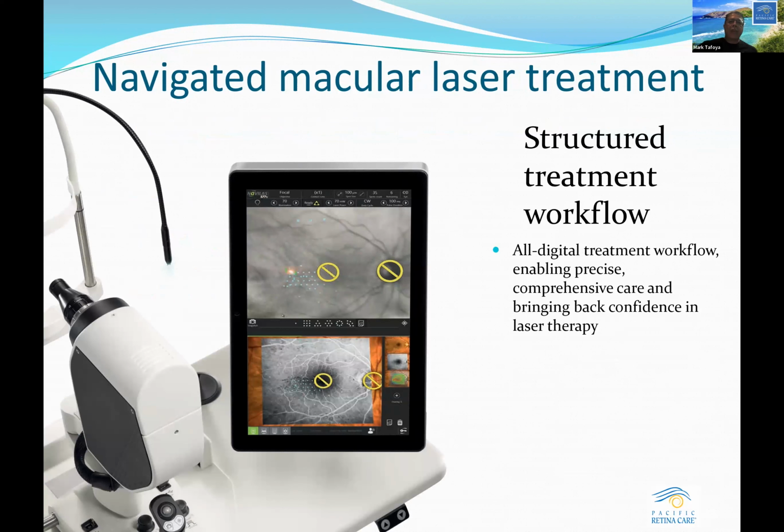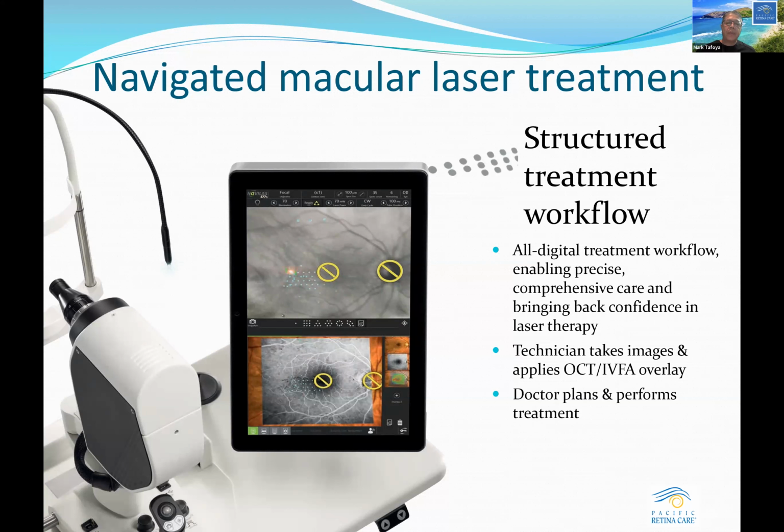So the navigated macular laser treatments, it looks like this. You can see that there's 2 attachments with this laser, and there's additional one coming. This one shows the non-contact laser on-contact attachment for macular laser. And the screens on this one, you can use overlays of OCT and fluorescein for very precise treatments. The doctor makes the plans and then we perform the treatment.